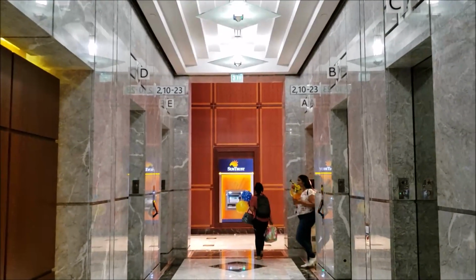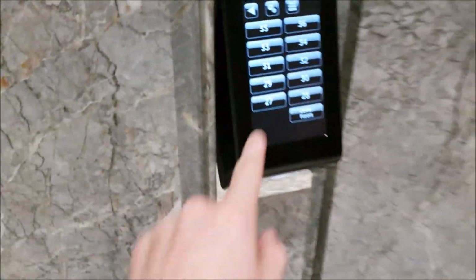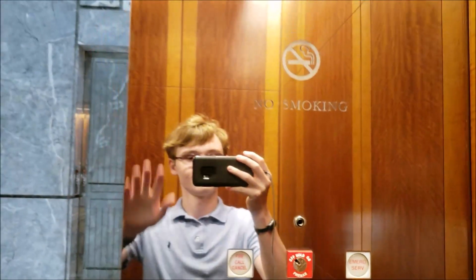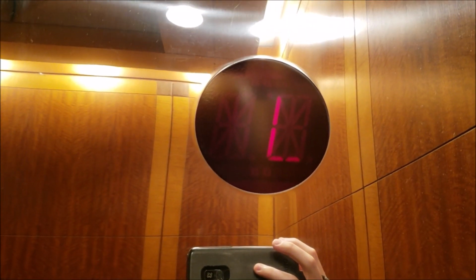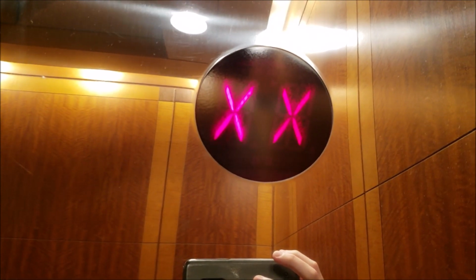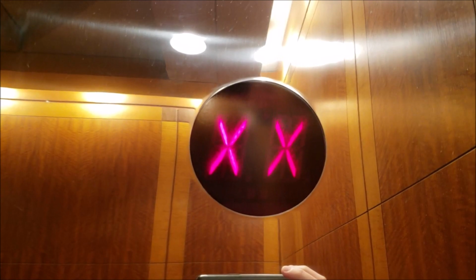These are the elevators at the SunTrust Plaza in Tampa, Florida. Let's go to 36. Elevator J, which is right here. I'm not sure what kind of buttons these are. Also, you can see the number 36 right there.